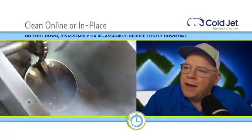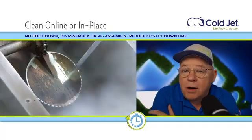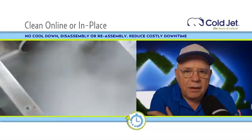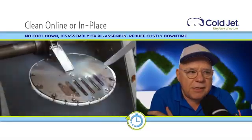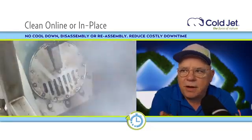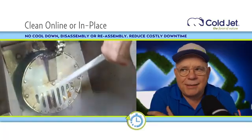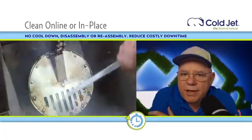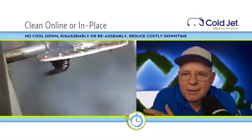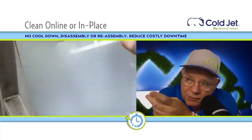Okay, enough about that. We clean things while they're hot. That's a peanut roaster right there. And this often immediately gets dismissed because, oh my gosh, that thing's 300 degrees. You're going to throw dry ice at it, it's going to cause it to crack. It does not. We are only changing the surface temperature by about 25 degrees. So you can clean things while they're hot, and that's what's great about this thing.